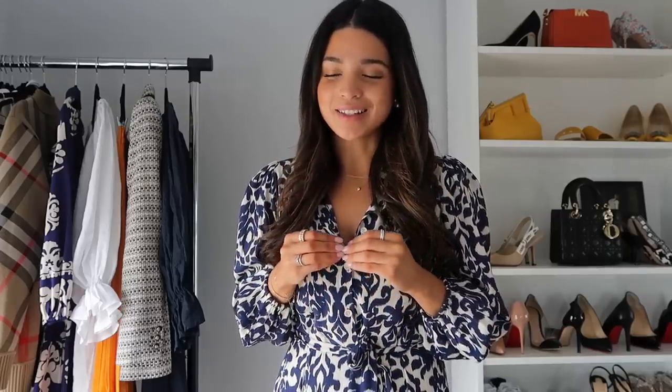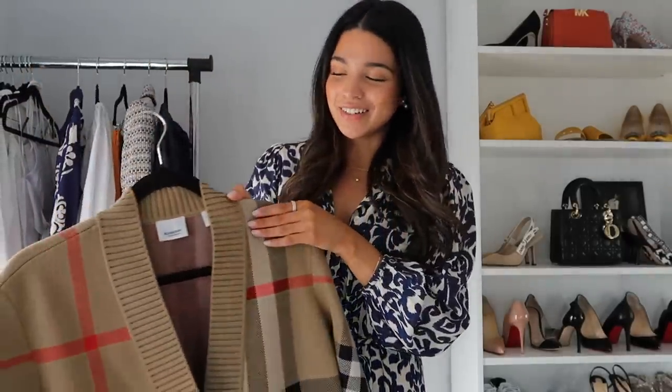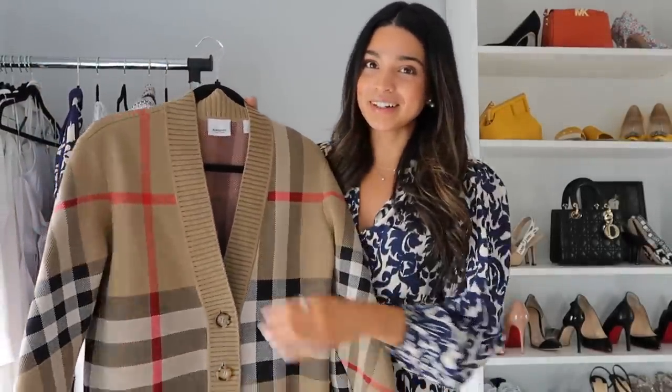that I've actually had since the end of last summer. So I think I purchased this around August, maybe early September, but this sweater has gotten so much wear and it still looks brand new. So the next item in this haul is going to be my Burberry cardigan.